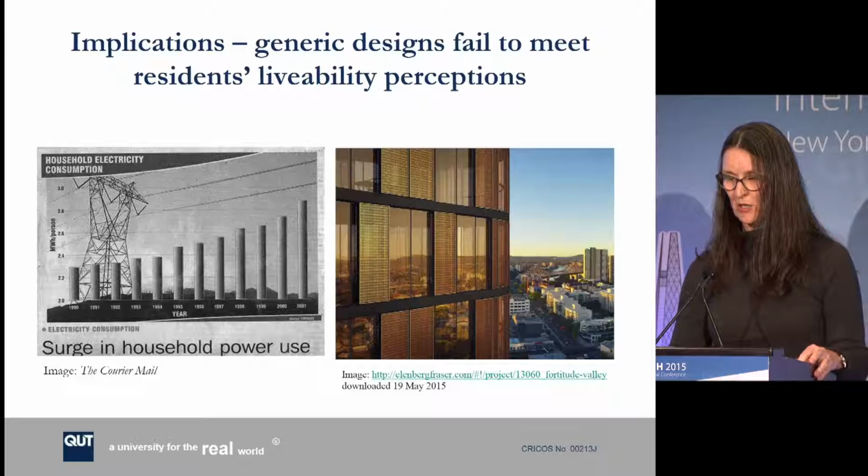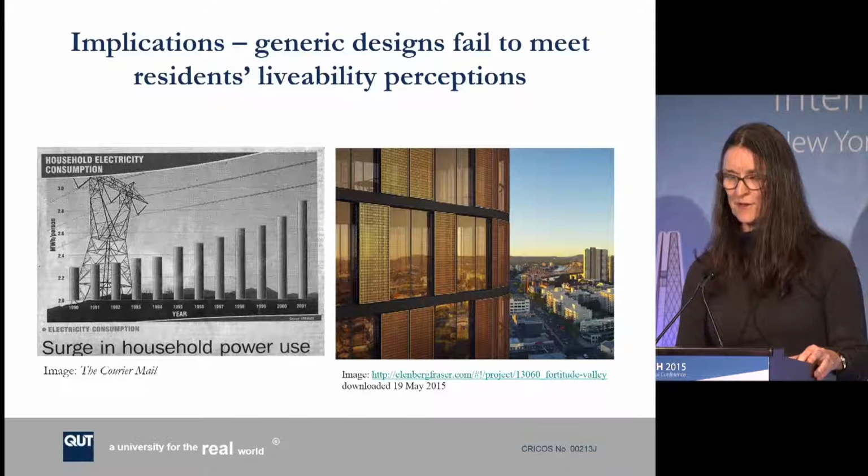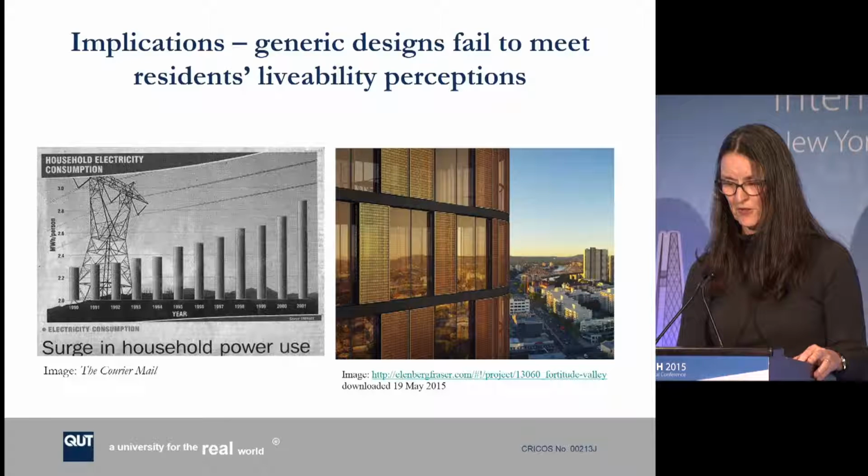Currently, electricity from coal-fired power stations is the primary source of energy in Queensland, and though renewables are increasing, it's likely that this will remain so for the immediate future.